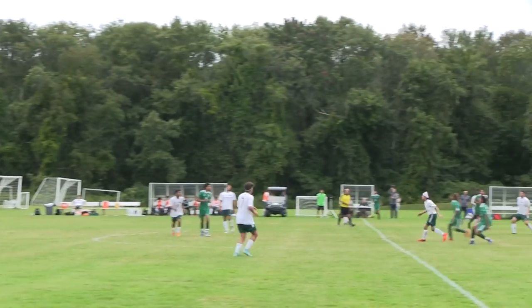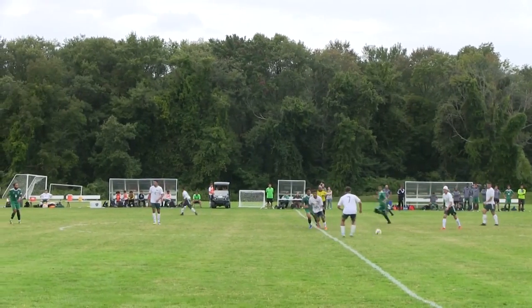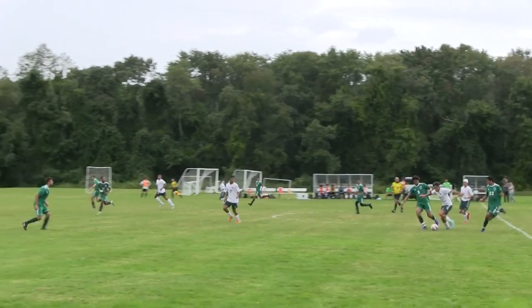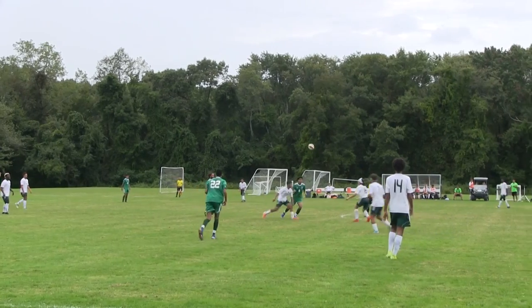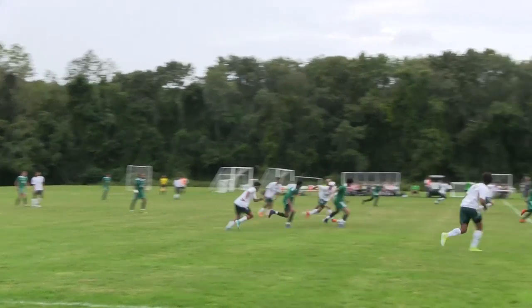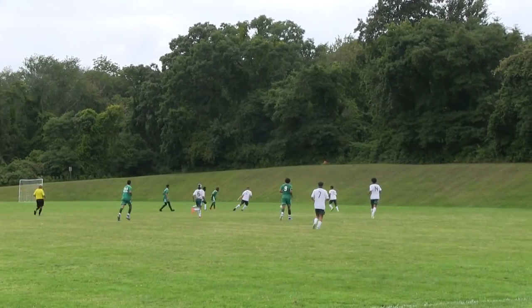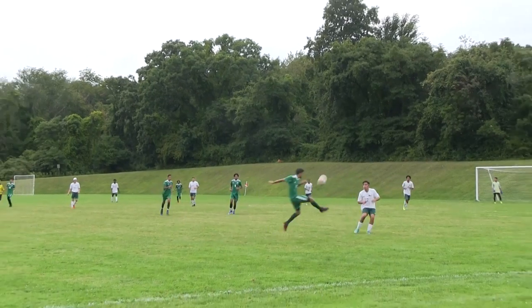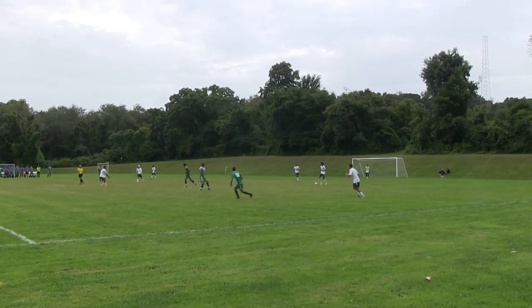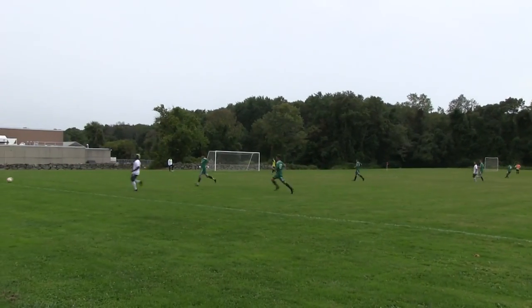Nice kick up to midfield. 22, Salah. Bradley hustling for it, still fighting for it, heading to it, nobody there. Switch sides, this side, number 12 punches it in. Should've punched it in the corner. Looks like that's gonna go wide. 3 minutes left to play here, folks.